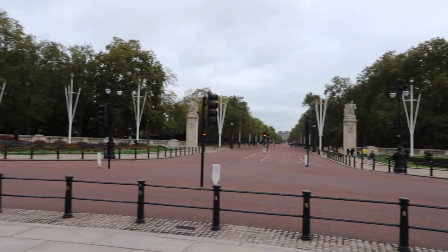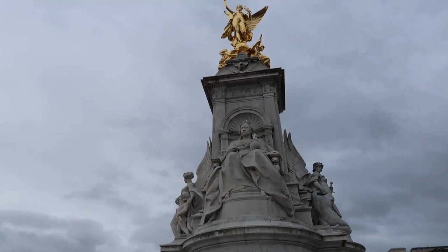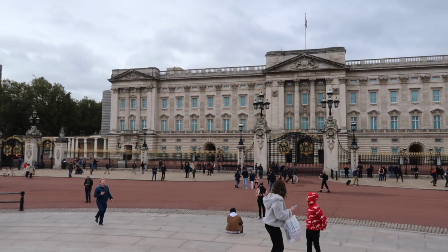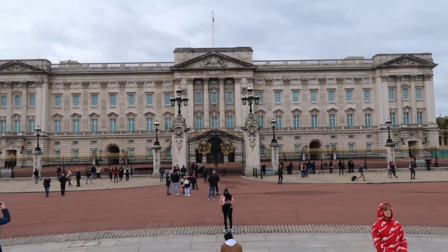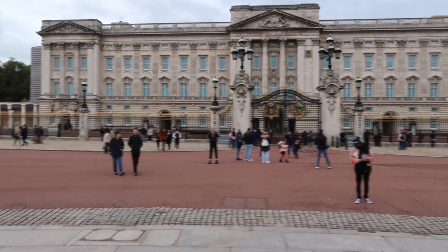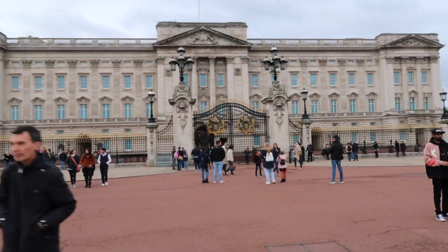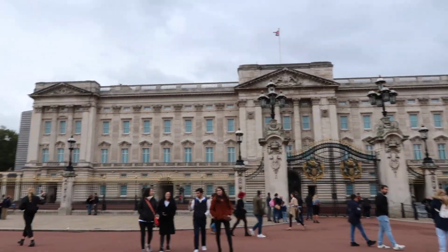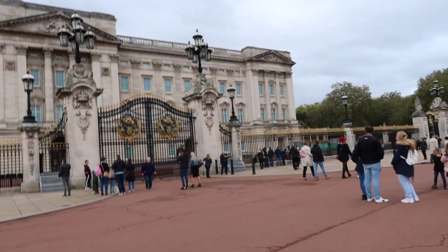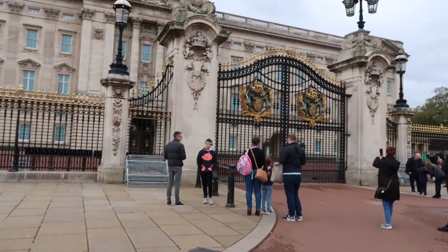And then you got a view right down and going straight through the centre, you've got the grand reveal of Buckingham Palace. So this is normally pretty rammed, and it's not very busy at all at the moment, really. If we go up a little bit closer, guard over there doing his thing.